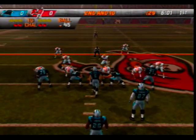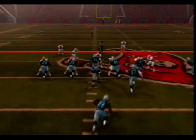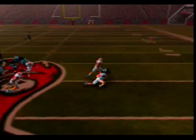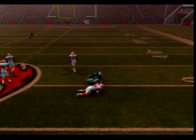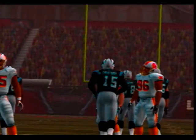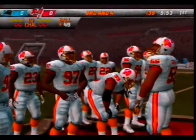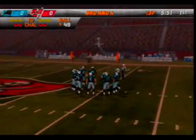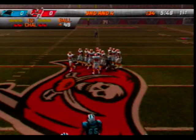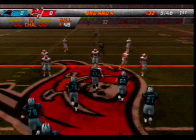There we go, baby, rock and roll! Gives the ball off. Number 38 is there on the stop at the 49. Foster picks up some tough yards there. Ball right around midfield. Ball on the 49-yard line.